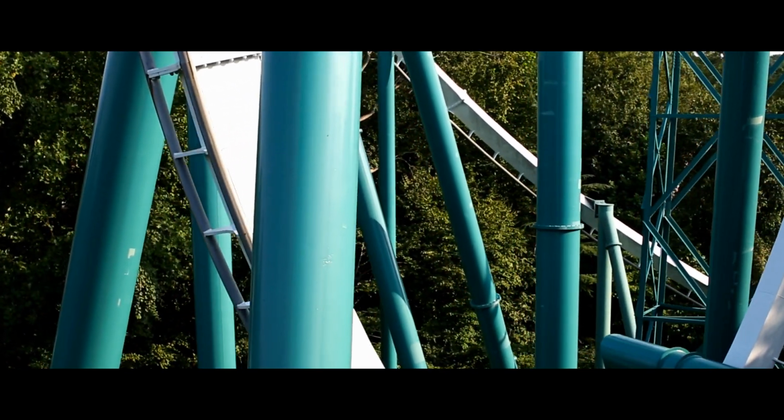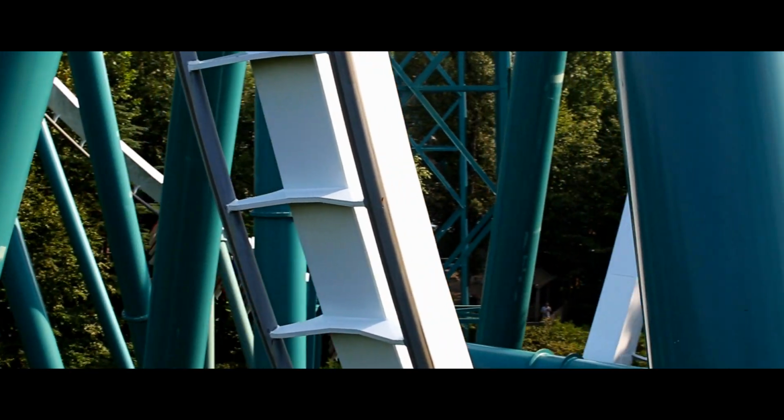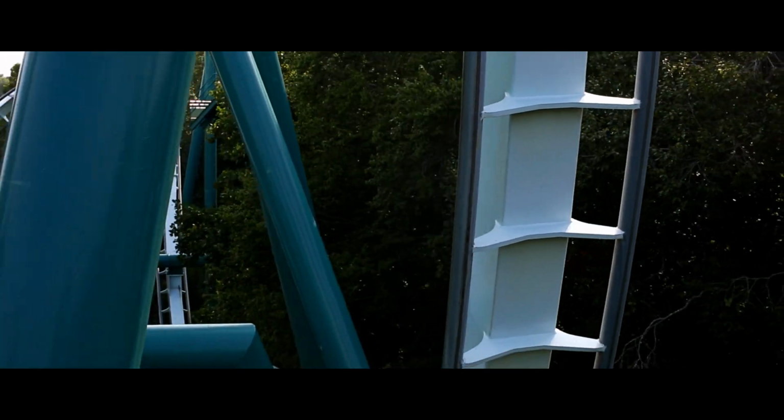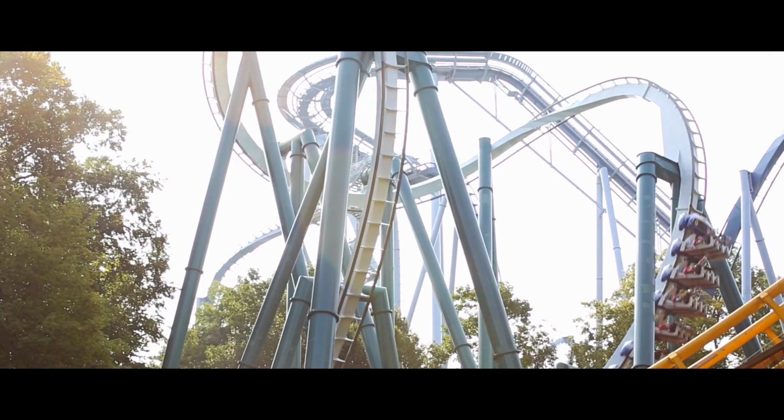Sure, it has a couple spots of roughness, but the whole experience outweighs any negativity. The two inversions after the mid-course brake run are my personal favorite moments. The way it flips you all over the place, I feel Alpengeist deserves a score of 8 for the fun factor category.